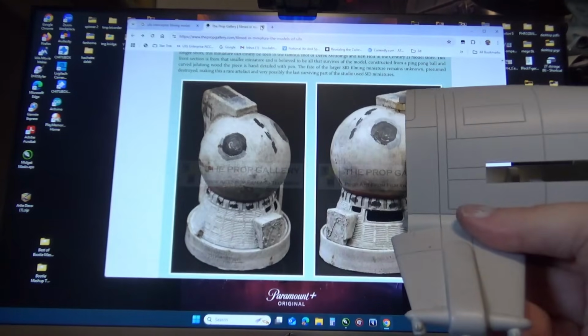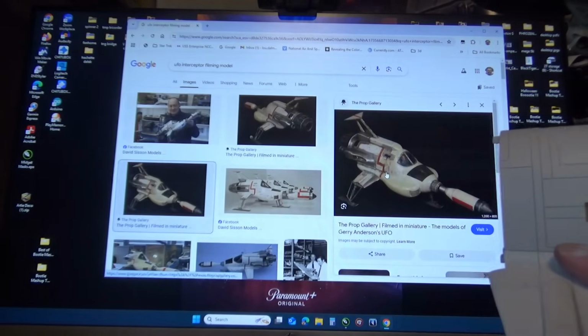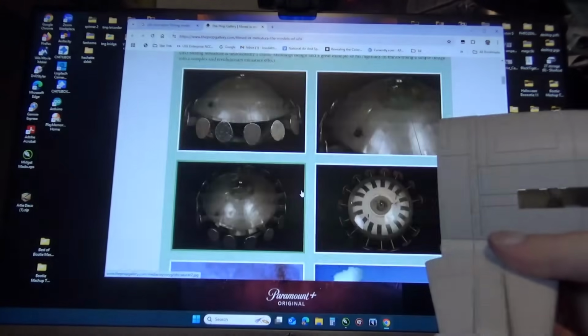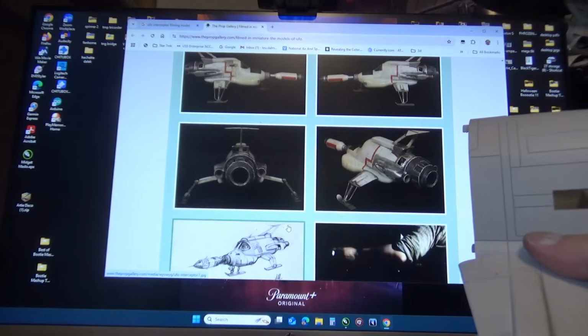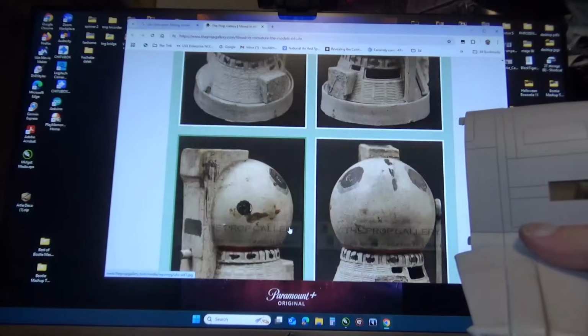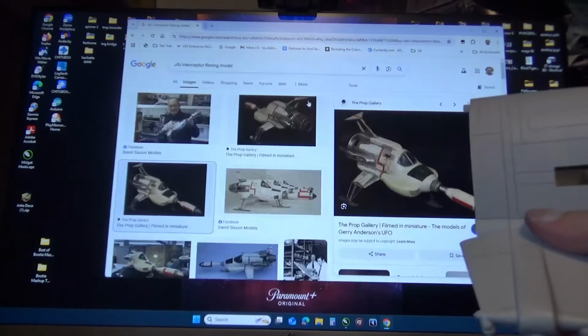This is more prop gallery. Let's get out of this. Again, scroll. Scroll. Let's get out of that.